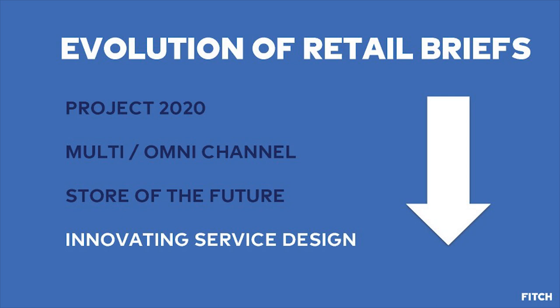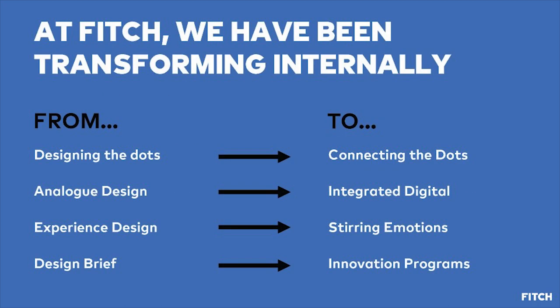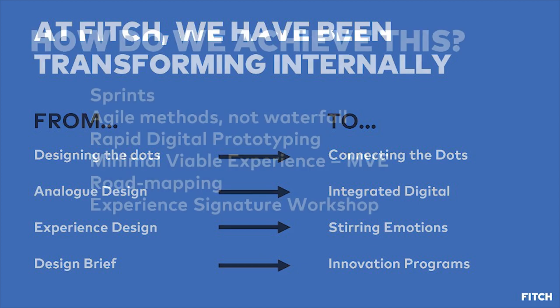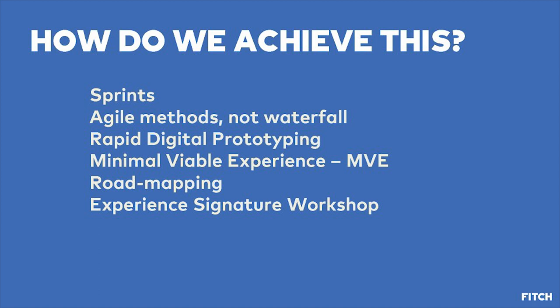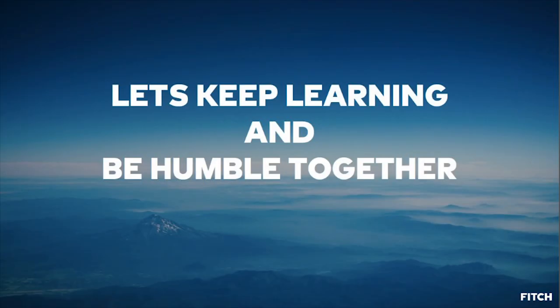At the moment, I think nine out of ten briefs are entitled Store of the Future, but we're starting to see the next generation, which is innovating service design. I feel that's where clients are taking retail design. It's not about you, it's about us, the design and architectural innovation community. We need to evolve, and that's what we've been doing heavily at Fitch the last few years. It's very painful, changing and creating lots of tools to help deliver a lot of these ideas and theories that I've been spouting on about. One thing we can't forget is to still be brilliant designers and architects, as well as all these new activities. So with that, let's keep learning and be humble together.